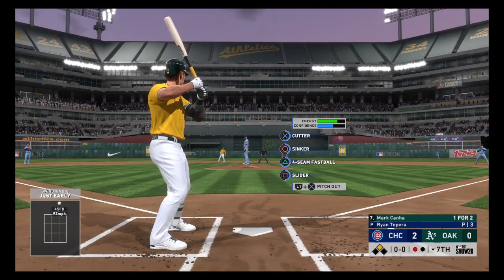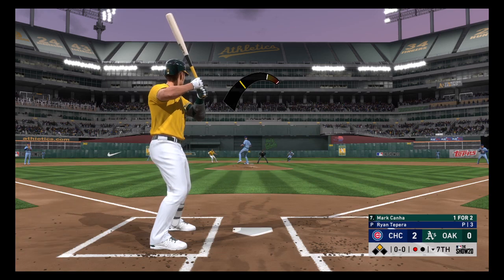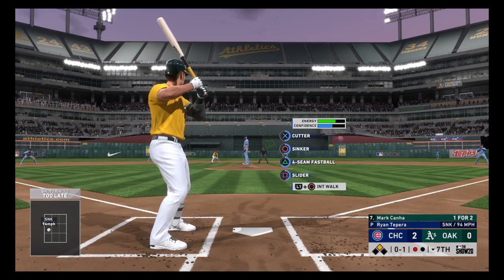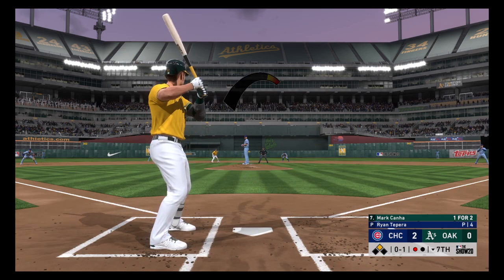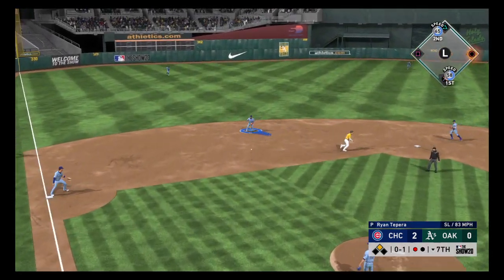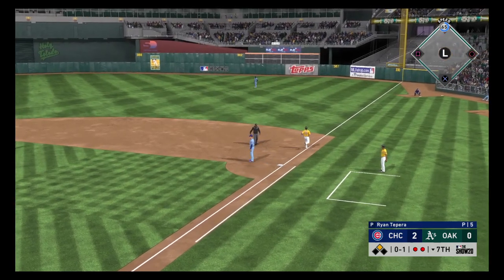Now batting, right fielder. Runner at second, one away, and striding in to bat next, it'll be Mark Canha. No contact on the sinker there, and he's behind 0-1. A bouncer to the left side. Throw in time at first for out number two.